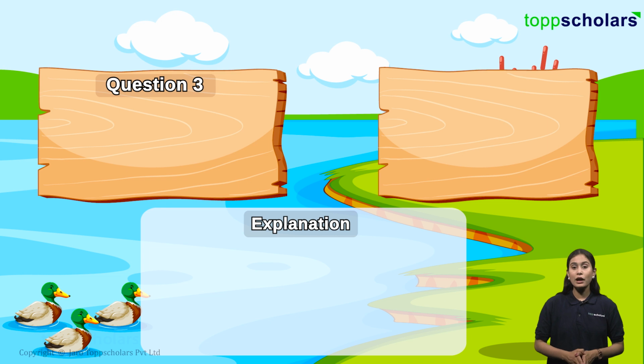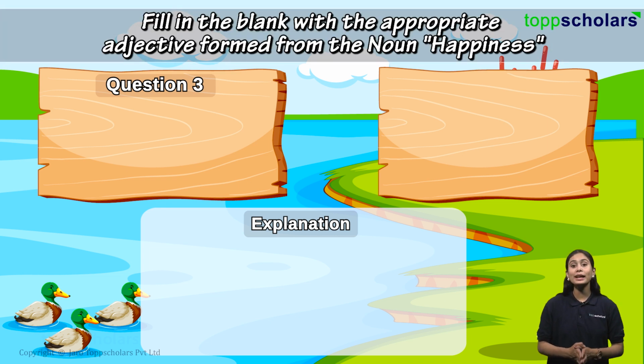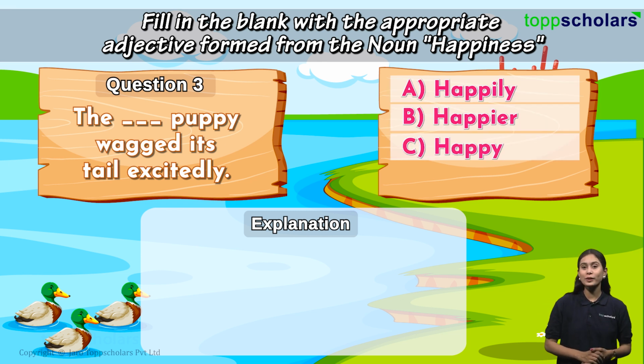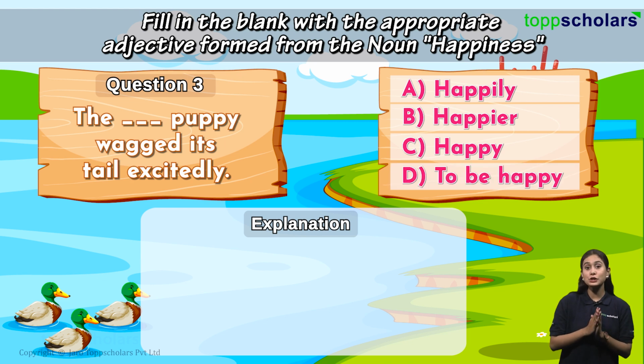Third question. Fill in the blank with the appropriate adjective formed from the noun happiness. The dash puppy wagged its tail excitedly. Option A, happily. Option B, happier. Option C, happy, or option D, to be happy.